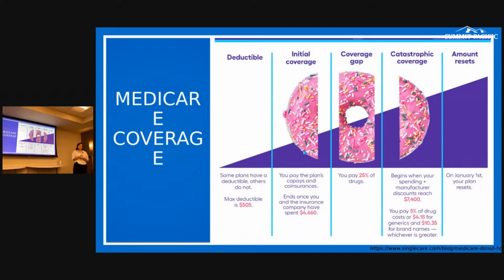Once you pay your deductible, then Medicare is like, okay, they have some skin in the game, we're going to help you pay for this drug. And that's when you go into your initial coverage phase, and that's where you pay your copay based on what tier the drug is on. So that could be for a preferred brand, $30 to $50 generally is a copay for a 30-day supply. And then, as you progress through the year and you fill your meds each month and you pay for the copays, Medicare pays the back end of the rest of the drug cost.